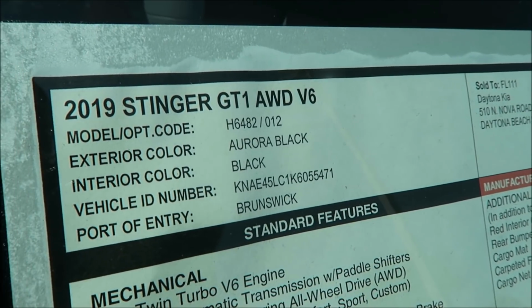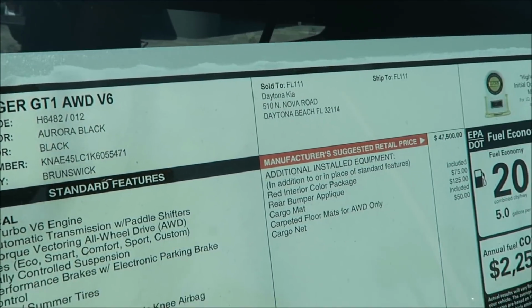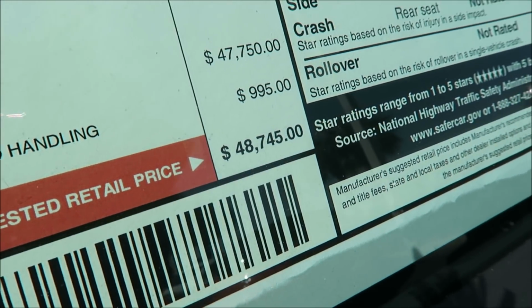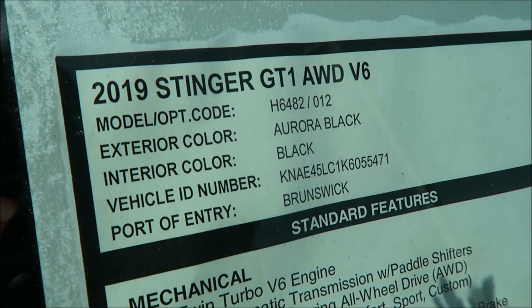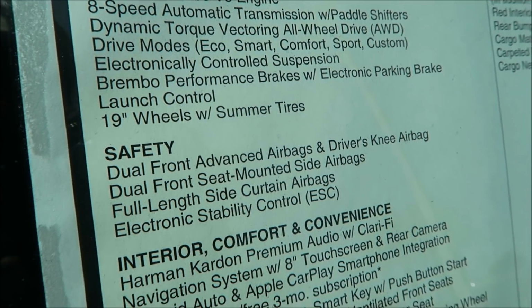So let's take a look at the sticker for the Kia Stinger. Now this GT1 all-wheel drive is going to be listed at $48,745. So right at the tip of the price point of where I want to be at $50,000. So let's take a look at everything as far as the standard equipment and the optional equipment on this vehicle.